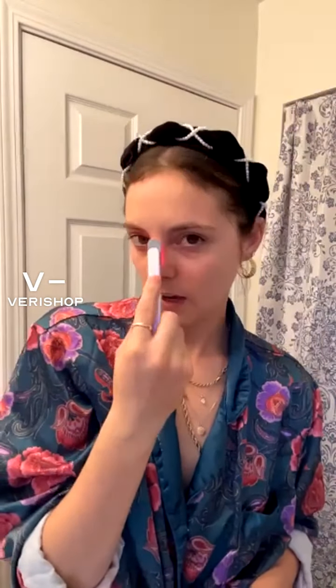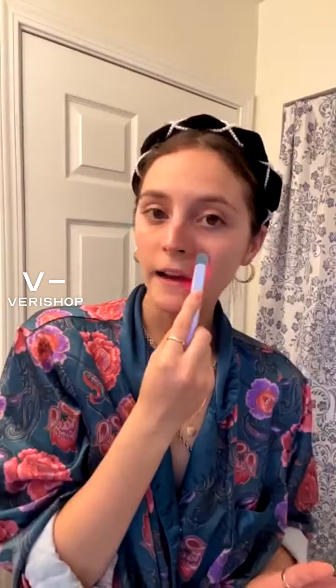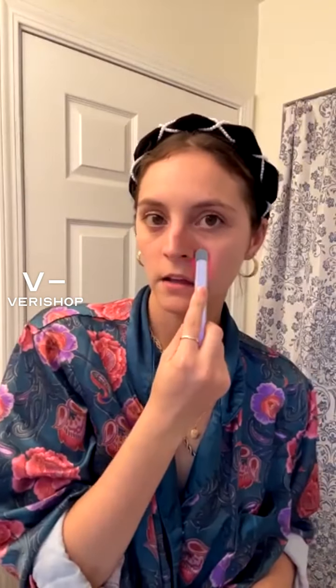It does come in all these colors. This is like the rose gold one because I thought it was so pretty. But it comes in like an ombre. And then if you're more just like basic, you can get just like a black. And the black is actually really nice. It's like kind of matte.